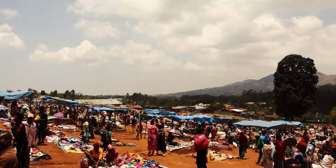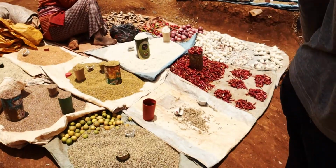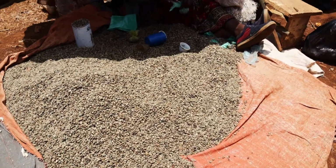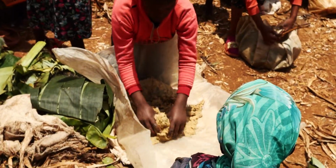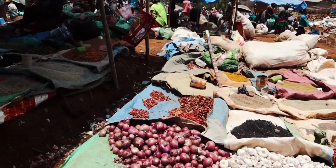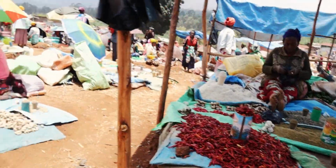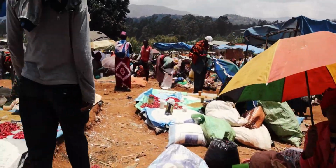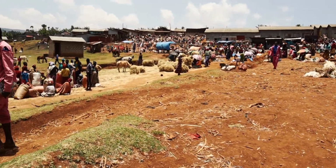Now that our stomachs are full, it was time to go into the market. So in Dorze, we have 2 days in a week. That is in Dorze market, there is Monday and Thursday. So people came from different directions and they brought their products. They sell, and for each product they have their own place. For example, around here, there is sweet potato, and in the other part potato, and in another part the clothes and the different things that they are selling over there.